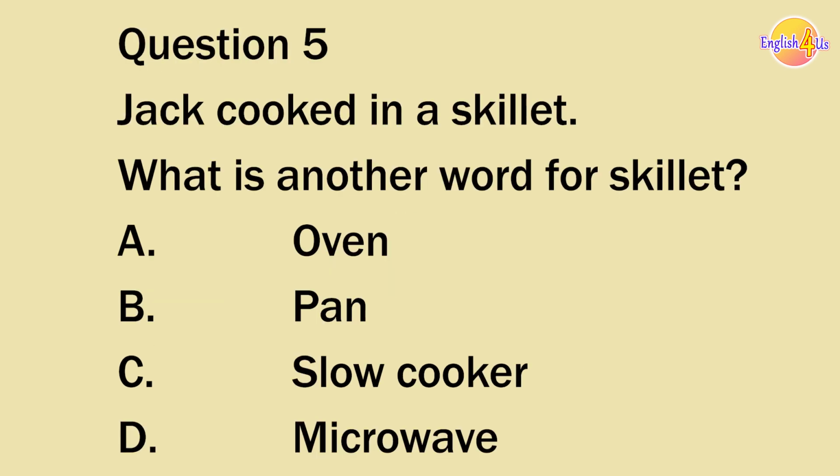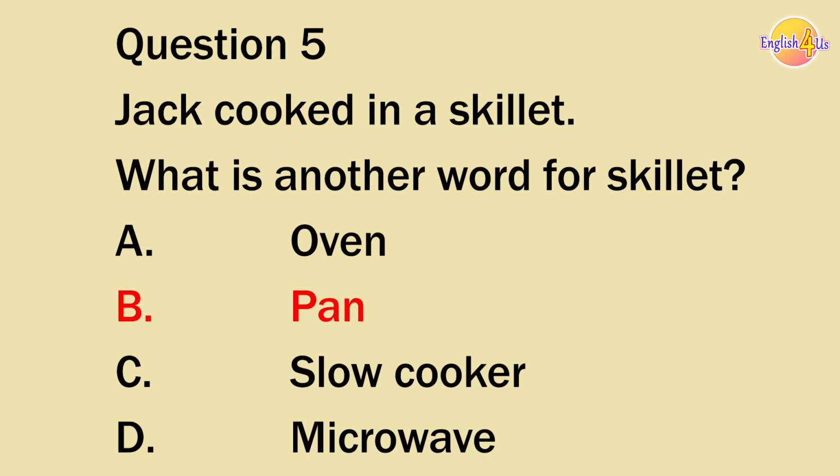Question number 5. Jack cooked in a skillet. What is another word for skillet? A. Oven. B. Pan. C. Slow cooker. D. Microwave. The answer is B. Pan.